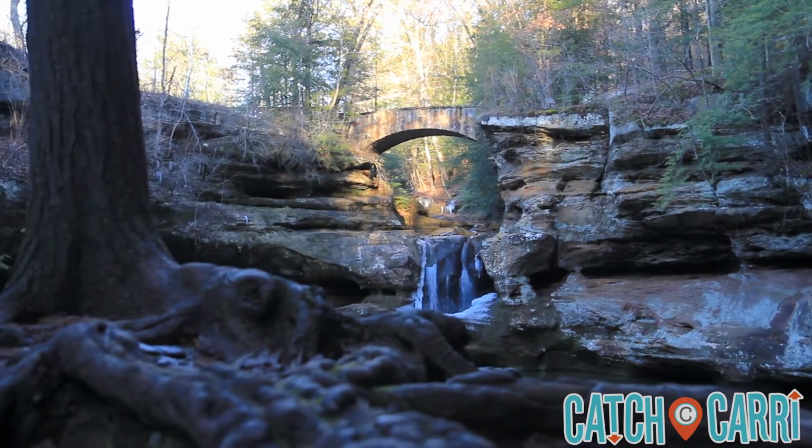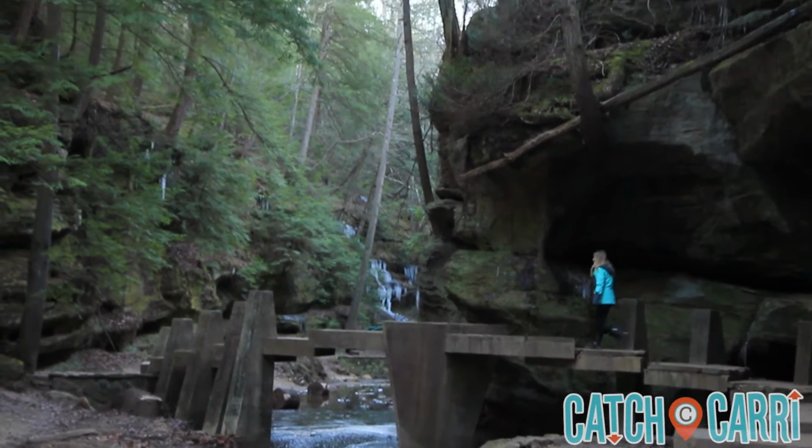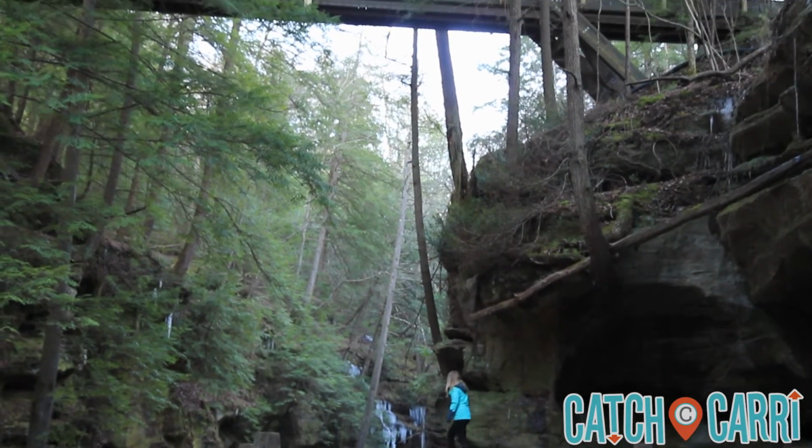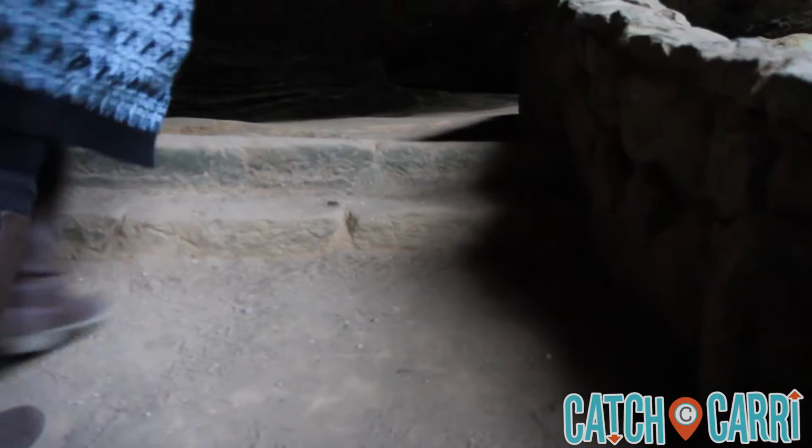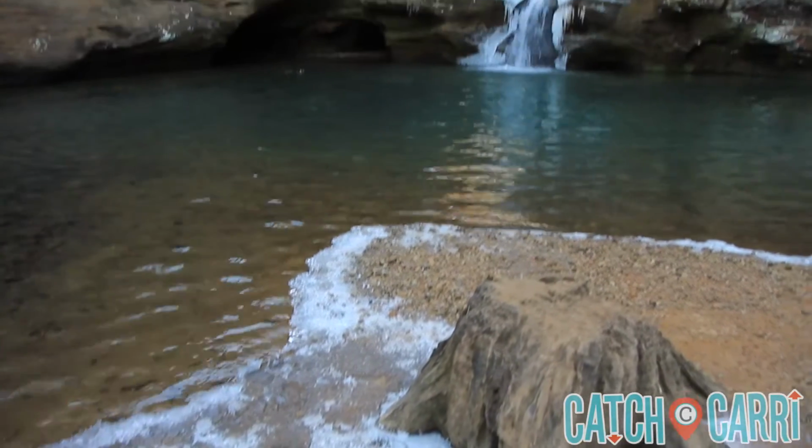We would love for everyone to come visit the Hocking Hills because we think it's good for you. It's good for your soul to reconnect. It's a beautiful place, and we would welcome everybody to come and experience this little slice of paradise.